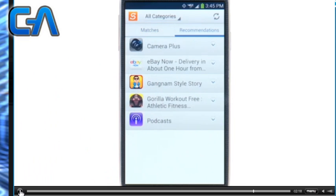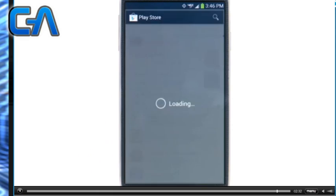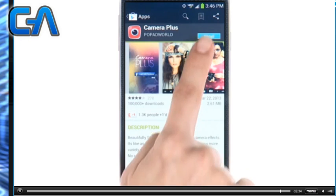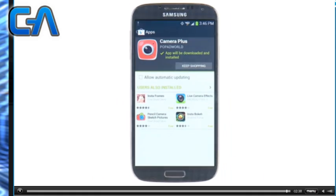I'm going to continue. To see the Recommendations tab, Recommendations shows apps that do not have an exact match in the Google Play Store. The icon shown is an iOS app, but when you tap the app, a drop-down of recommendations for Google Play Store apps appears. To download an app, simply tap the icon and the Play Store will open. Tap Install and then Accept and Download to download to your device.